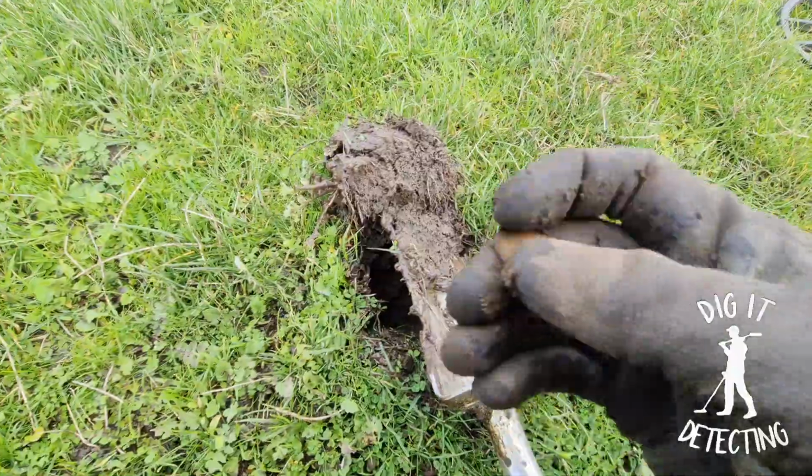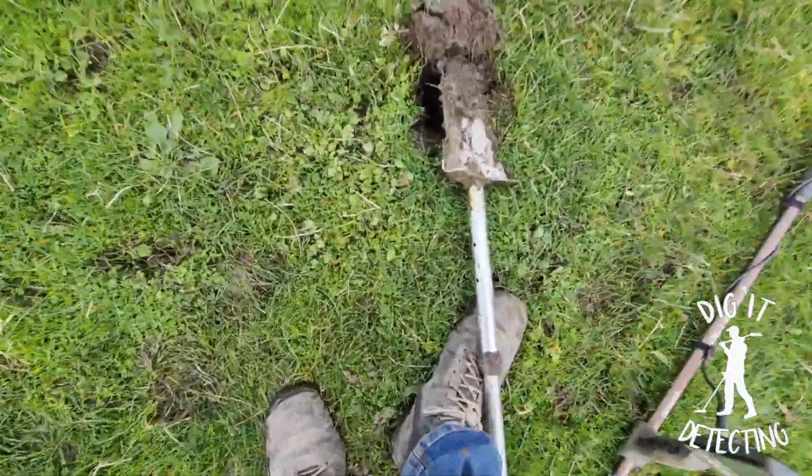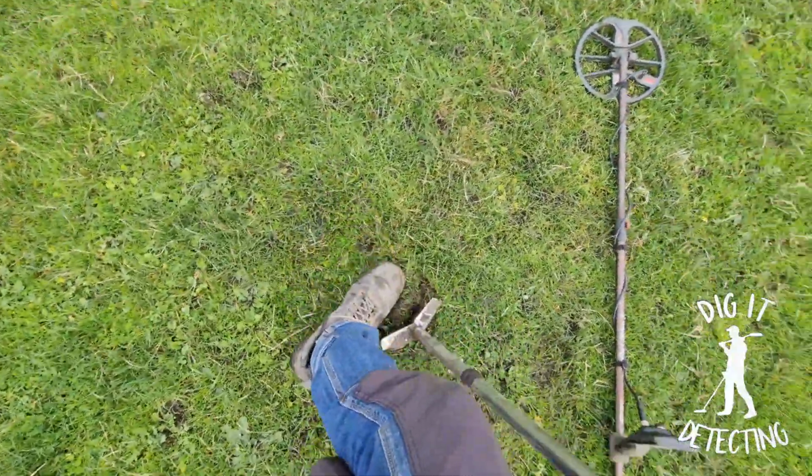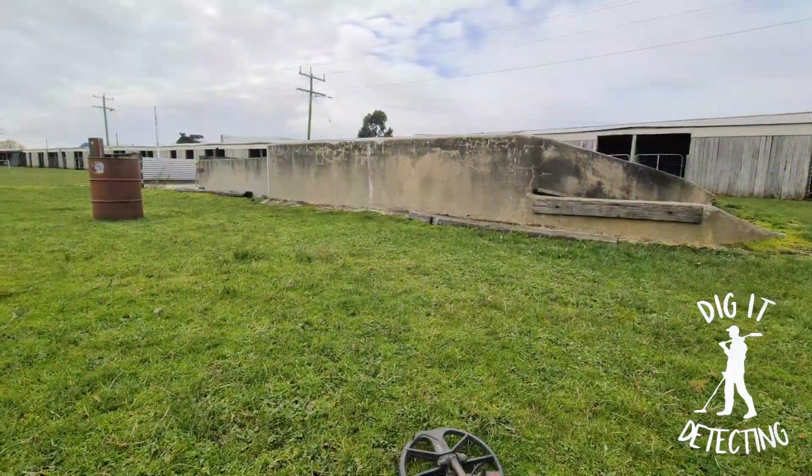'Tis a coin. It's just a 2-cent coin. Bugger. Oh, really chasing that pre-decimal today. Hoping to hit on that nice old silver.